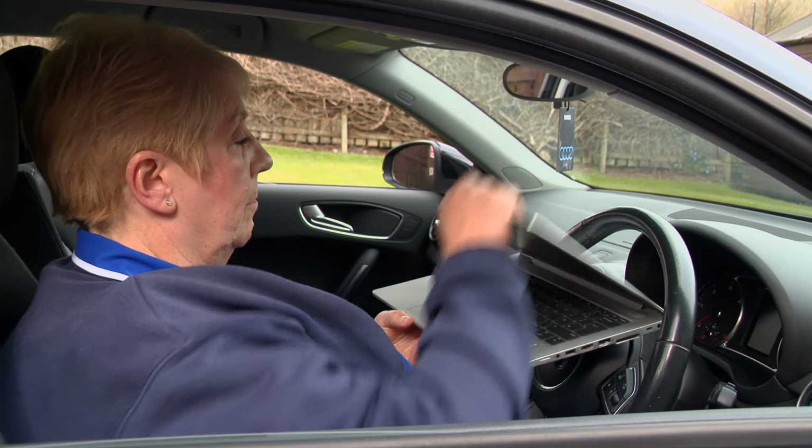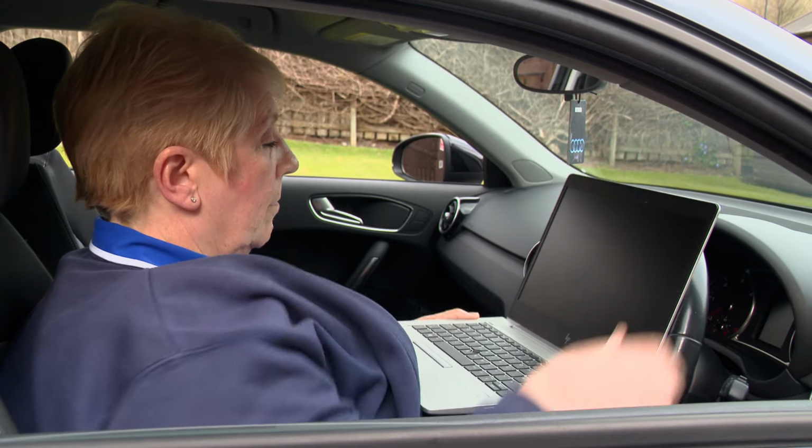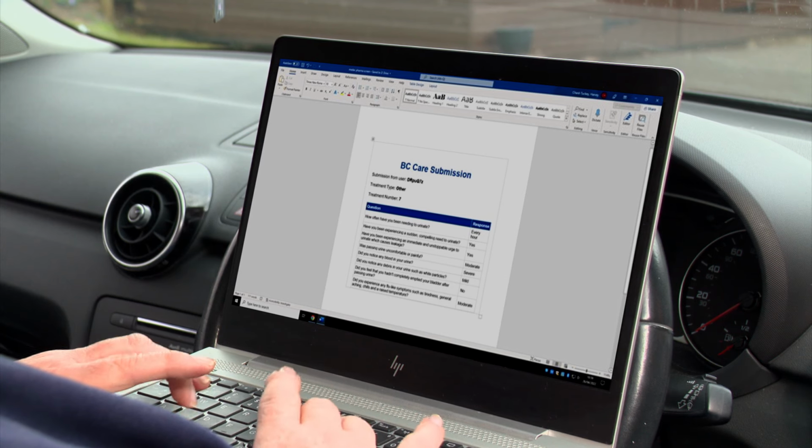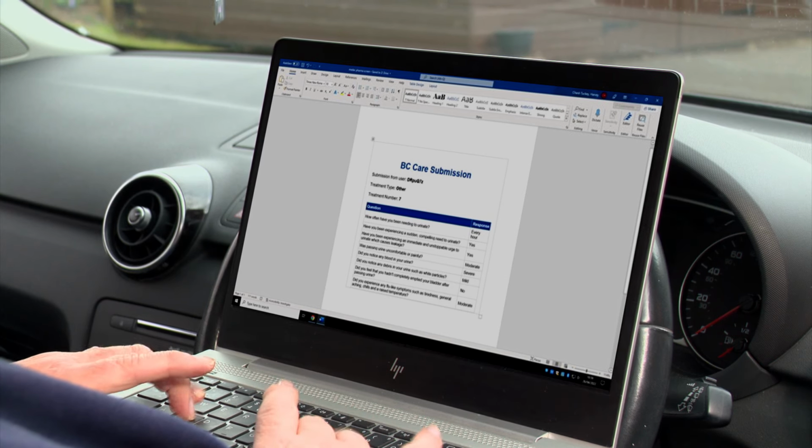The answers to 8 simple questions are sent back to the patient's healthcare practitioner. In Duncan's case, that's Anne-Marie, so she can review his ongoing treatment and decide if she needs to make changes. It's very user-friendly. It's normally what you'd be asked by the nurse the following week. The thing is, you're answering while it's fresh, and it's just follow it through.